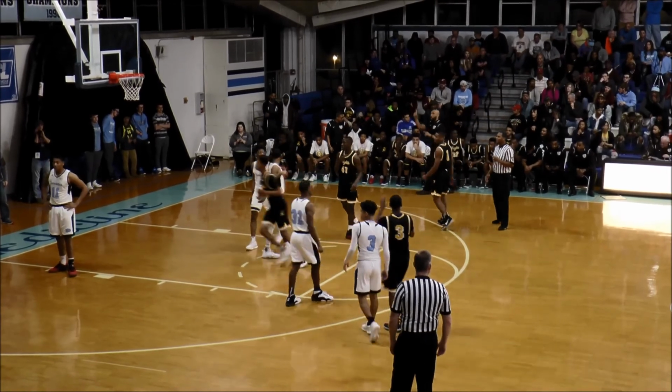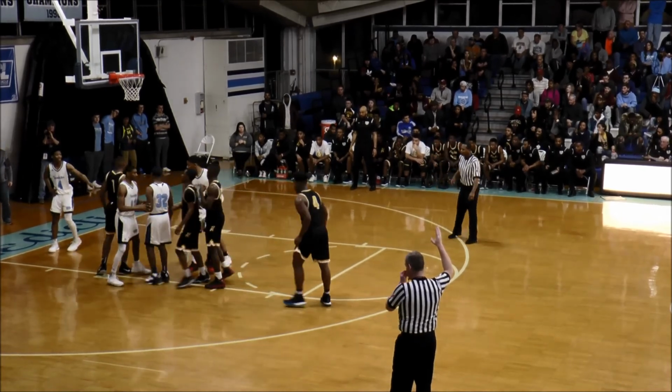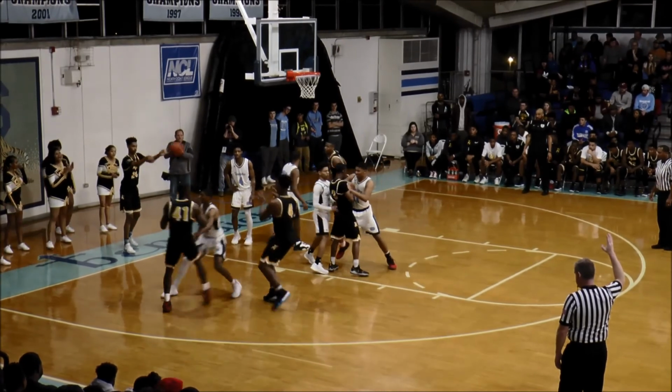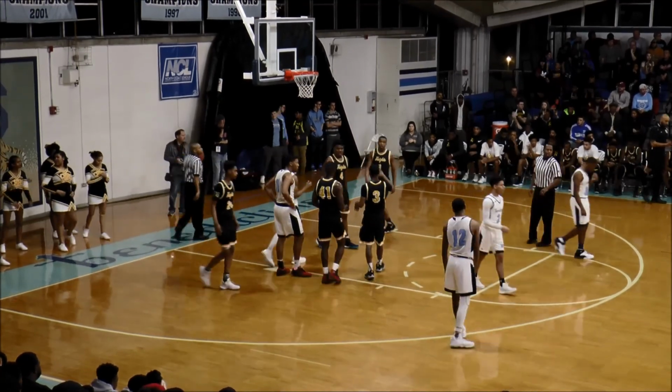7:36 left to go here in the fourth. Heights up by 5, 53-48. Keith Jackson will inbound. He's got Tyreek Smith up top. Gow has him underneath. Tyreek Smith. Block. Foul.